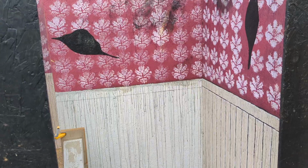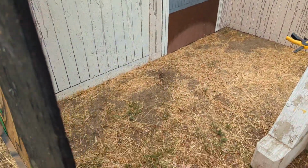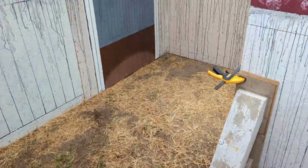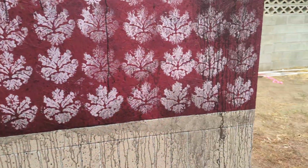So, entrance door for this section. Remember, there's another entrance over there. We have these giving it some extra support. Obviously, we have the upper ones. You can't see the ones on the other side from here. And this is where we stopped for the day.